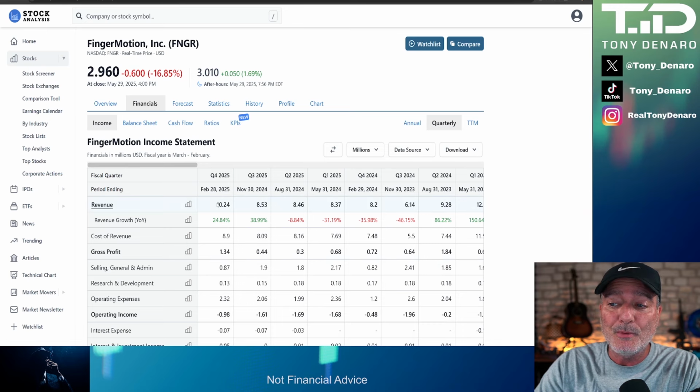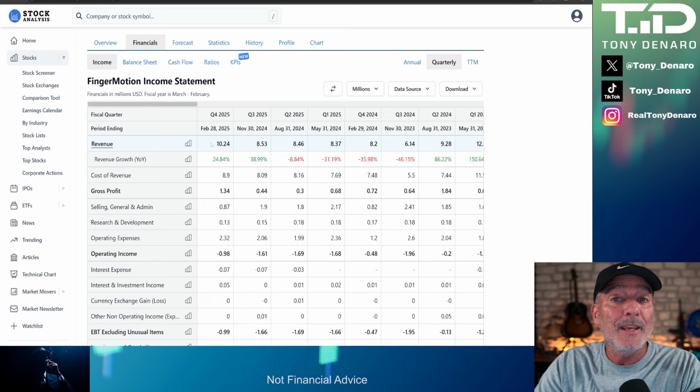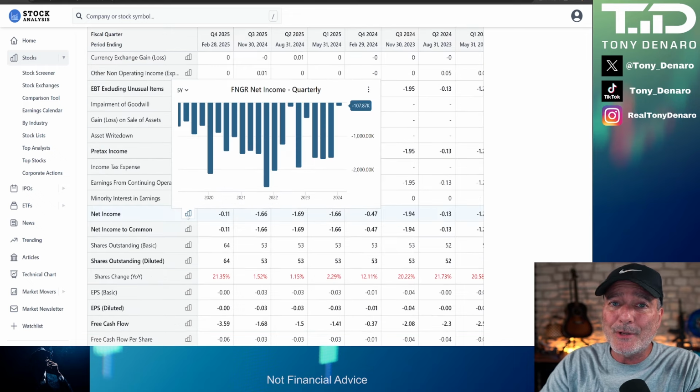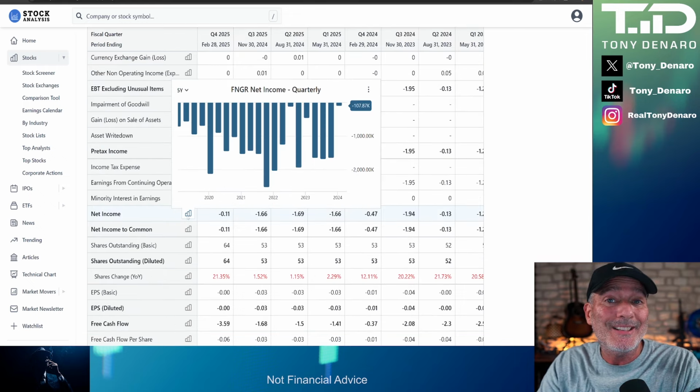The revenue for Q4, the most recent quarter, came in just over $10 million, and it's been basically flat for at least the last 8 quarters if we look back here to the right, with an average revenue per quarter of around $8 million. If we drop down to net income, the main issue that Fingermotion has is they are what I call pre-profit. They've never made a profit.